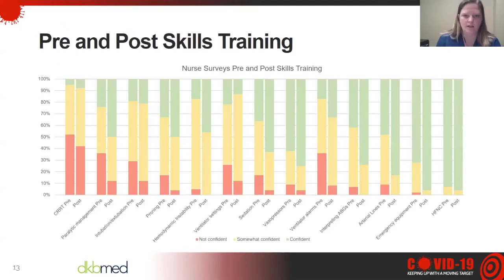So this chart here shows the difference between the nurse survey before and after this formalized training. After training, staff were able to report that they were more confident in all of the new ICU skills assessed during the survey, and even more confidence with some of the previously known IMC skills, like interpreting ABGs, arterial line management, and high flow nasal cannula.